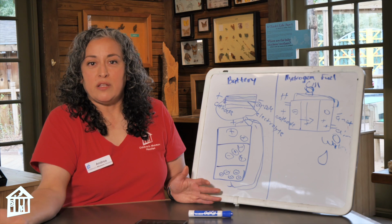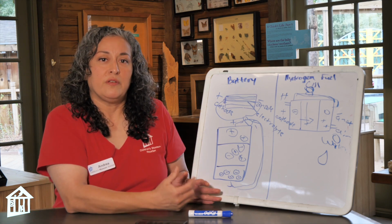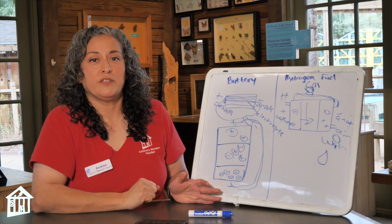Hydrogen is the most abundant in the universe. To me, it just seems like this is one of our best alternatives. So I would like to see one of you guys try to problem solve this and figure it out.